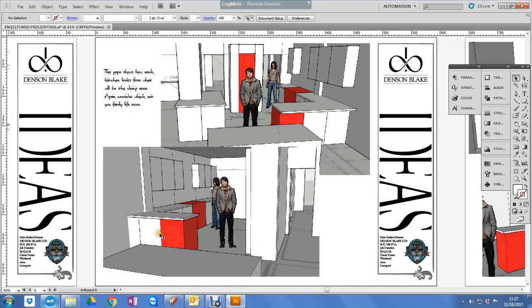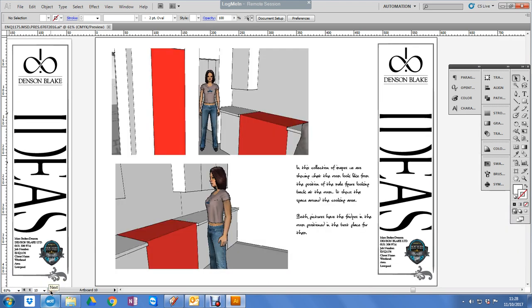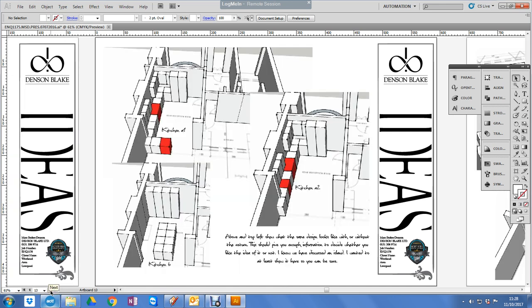So here you can see what it looks like at different angles. And the client started to settle on this one here. So we've then, again, it's just showing more angles of the same thing so the client can understand a bit more about what it looks like in different parts of the kitchen. Okay, so the client had settled on using this space in the middle of the house.